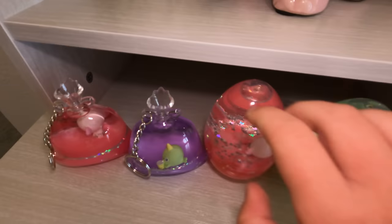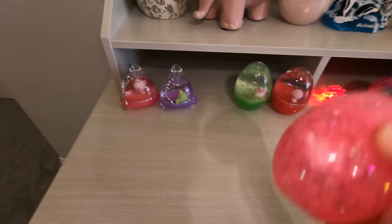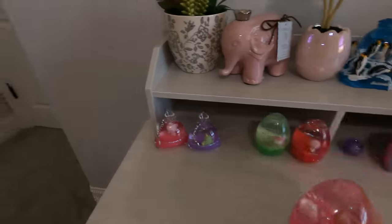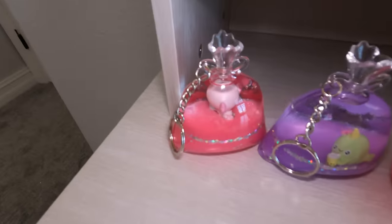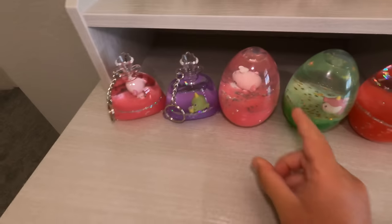I'm going to pick my pink one to undo. You just shake it up and then you watch it spin. And if you didn't know, it's an axolotl right there. I have two of them. That one's in a glass fish jar and that one's in an egg.